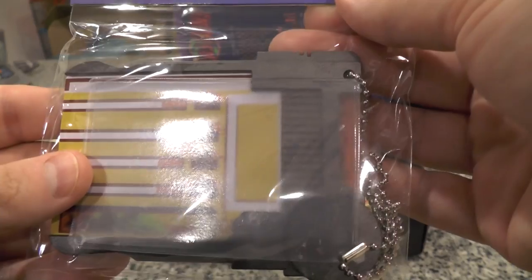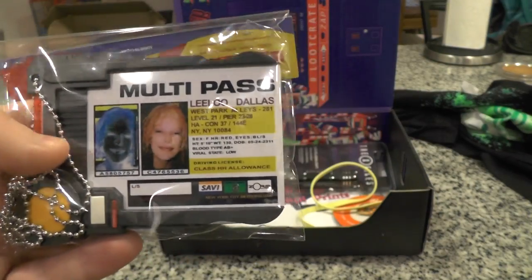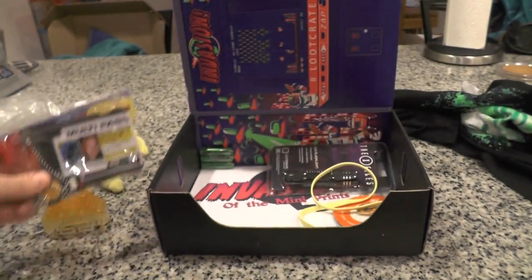So it's basically a replica prop from the movie The Fifth Element. Now, the movie's pretty old, so it's pretty funny to see a prop like this pop up literally out of nowhere. But all right, there it is. Multipass from The Fifth Element.